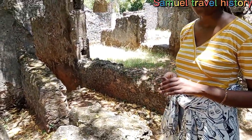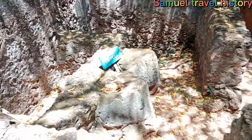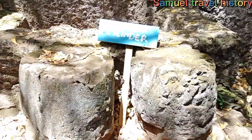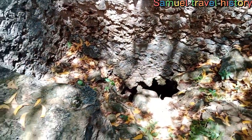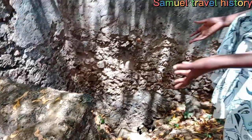Right now we are at the house of the cylinder. It's called the house of the cylinder because of these two cylindrical structures. If you look further, there's a pit there. How were these people able to help themselves in this? It's called a ruin because in Arabic.